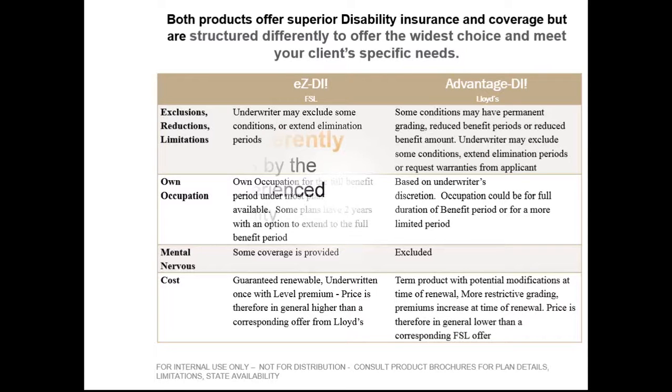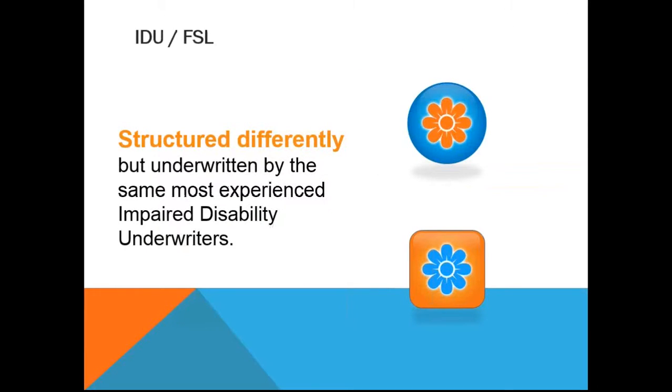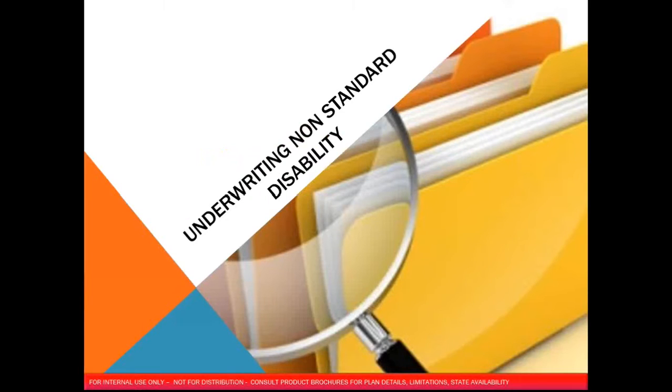And basically the IDU and the FSU, it's structured differently, but it's going to be underwritten by the same underwriters, the same underwriters that we've had 25 years of experience with at FSL. I think Trish and I had added up all the years of our underwriters, and it was well over 100, I think, Trish, of years of experience. Just a wealth of knowledge in this specific marketplace, and we feel that we are the best at what we do because of the history, the education, and the experience that we have underwriting these cases.